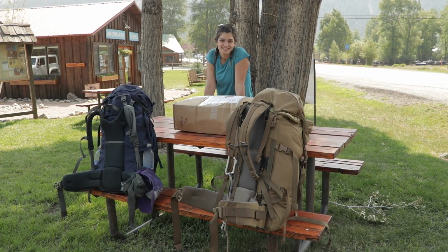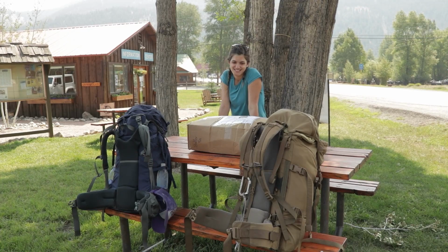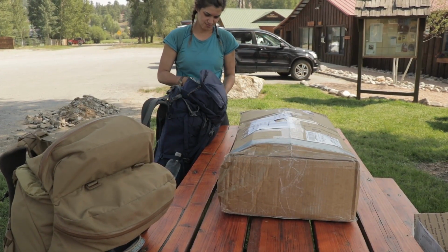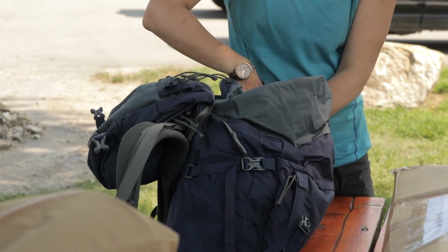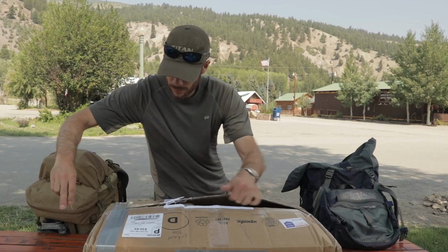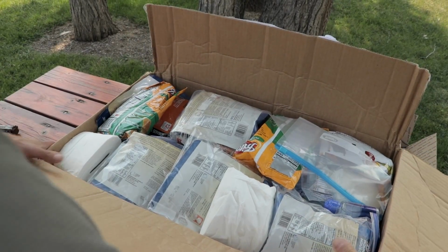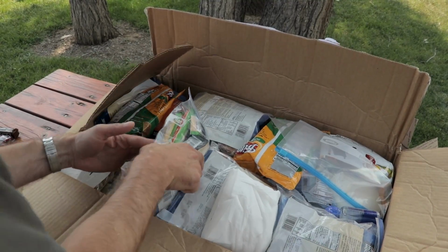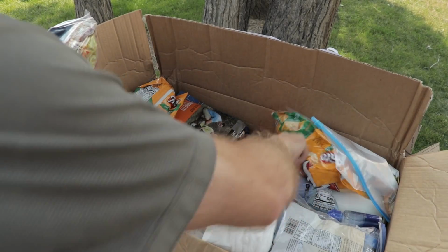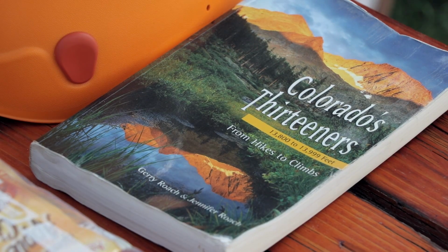Looks like it's time for a resupply. There's our resupply box and the backpacks before we fill them up with food. I'm pretty sure that box is exactly as big as one of our backpacks. We're awfully close. There we go. There's some food. There's a day's food, another day's food. We even have helmets. We're gonna go do some climbing.